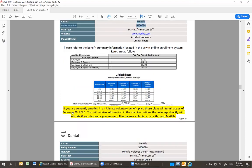So here's what I want you to know. If you had one of those plans, take a look down here in highlighted font. If you're currently enrolled in Allstate, those plans will terminate as of February 29th, 2020. That's when the plan ends. If that happens, you'll get information in the mail. You can continue that Allstate coverage, no problem. That's just going to be a payment between you and Allstate. We're not going to payroll deduct for that, because that contract will be between you and Allstate.